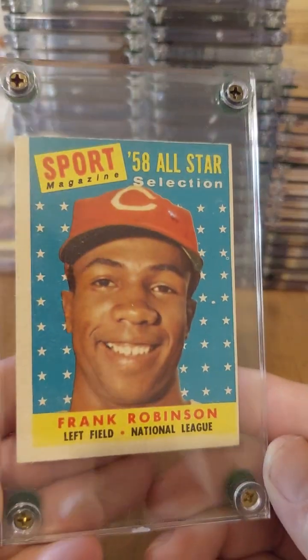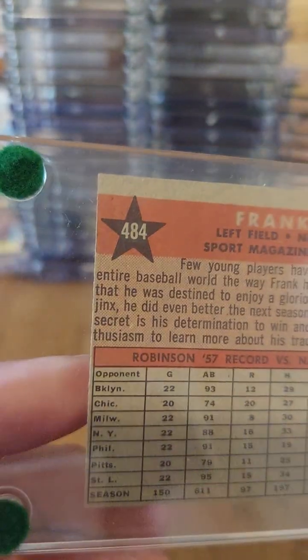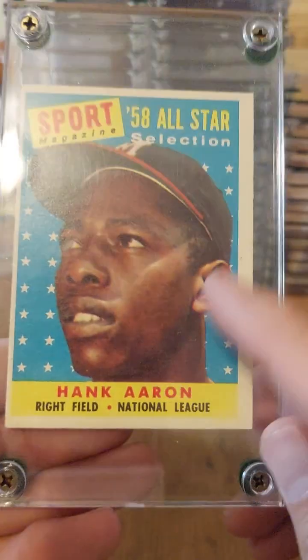And then we got Frank Robinson. Beautiful card. Second year Robinson. Nice all-star. Again, centering. Centering's the only real issue on these. Beautiful razor sharp corners. And good old Hank Aaron all-star. Love it. Love the coloring on it and everything. It's so bright and vibrant.